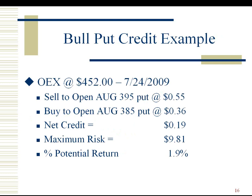This is a further example of that position we just showed you. This is an actual trade that we entered on July 24th of '09. The OEX index was at 452 on that day, and we sold to open the August 395 put option for 55 cents, and then we bought to open an August 385 put option for 36 cents. The net credit was 19 cents, and the spread between the two options was $10, so the maximum risk is that difference minus the net credit, which is $9.81. The potential return, which we'll talk about later how to calculate, is 1.9%.